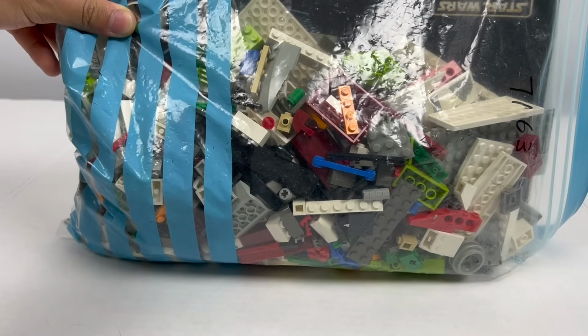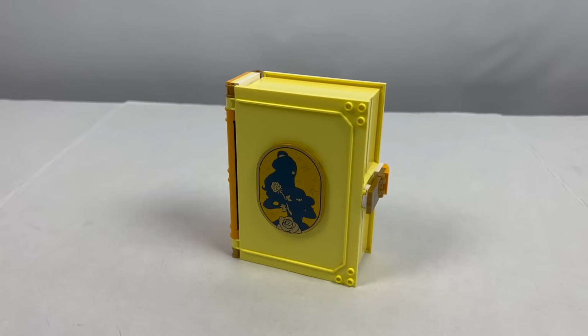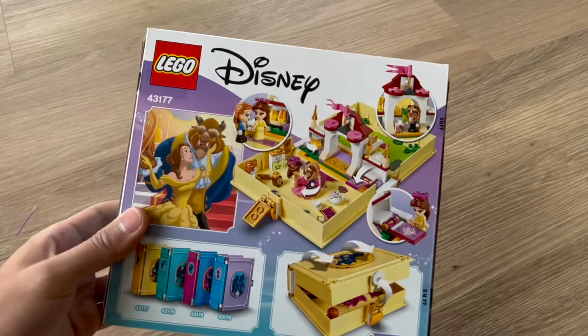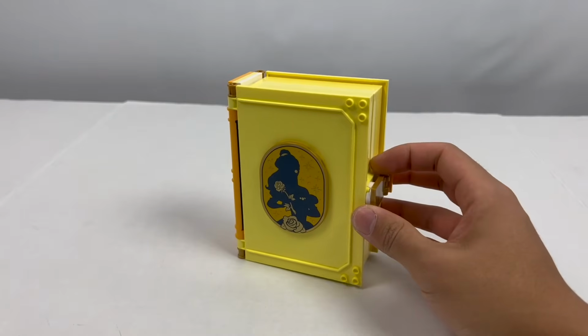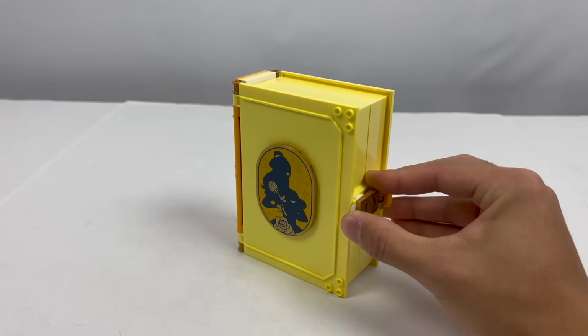With that, let's move on to something a little more interesting than a pile of parts. Next up, we have one of the LEGO Disney Princess book sets. This one was surprisingly discontinued or out of stock already. I tried to get it at lego.com, but it was sold out, like it was completely gone. So I had to get this off of Bricklink. I'm gonna be completely honest, I got this to build with my girlfriend. I didn't really have any vested interest in this particular set, but it actually kind of grows on me.